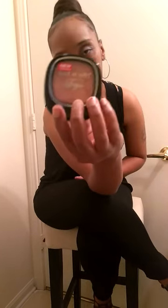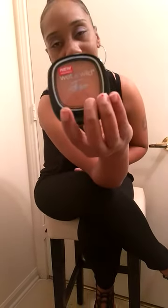Okay, so the name of this one is Brush With Destiny. I have a daughter named Destiny, so that's cute. And then the color of it, up close so you can see, it's like a kind of brown, a light brown, bronzy color. I don't know. It's cute, girl, to me.